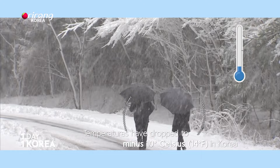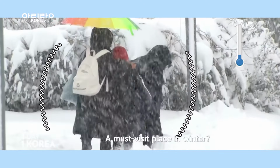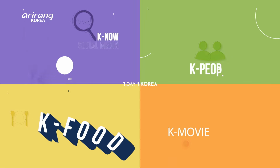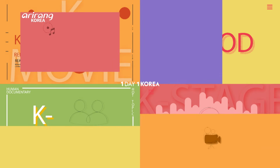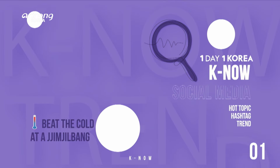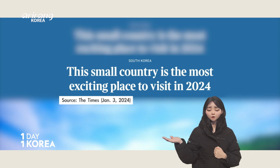It's very cold in Korea these days. But one place pops into my mind on freezing days like these. The British newspaper The Times recently introduced places to visit in South Korea.